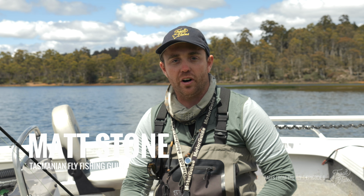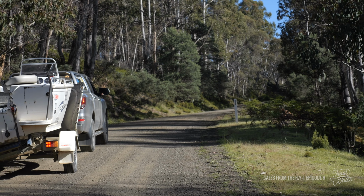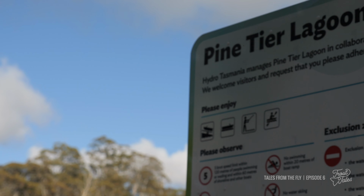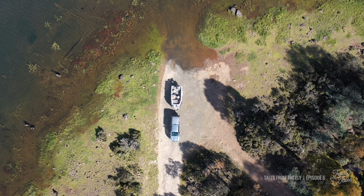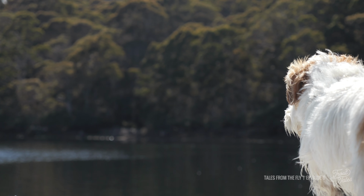Today we've come into Pine Tier Lagoon for another episode of Tales from the Fly. Pine Tier Lagoon's located down near Bronte Park. It's a little bit lower down, so it's a regular spot that we come, particularly if the weather's a bit too rough up on some of the highland lakes. So you get some really good dry fly fishing throughout the season in here. Fish are really willing to come up and rise, particularly in the shallow bays. You'll find a lot of rising fish and some really good sight fishing to be had.